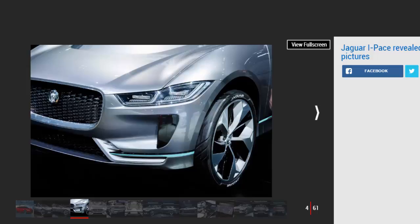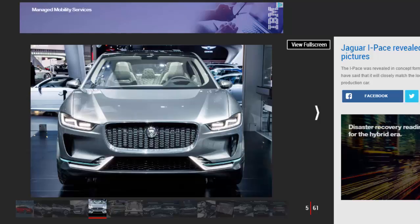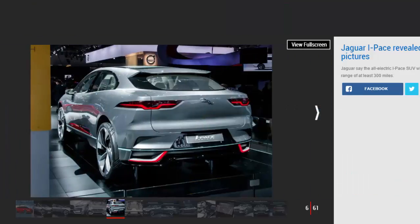Jaguar I-Pace performance, 395 bhp and 300 mile range. Jaguar claims that the I-Pace will have at least 300 miles of range on a single charge, and it'll be able to dash to 62 miles per hour from standstill in around 4 seconds. A 90 kWh lithium-ion battery sits between the axles, driving two rare earth magnetic electric motors for a total power output of 395 bhp and 700 Nm of torque.